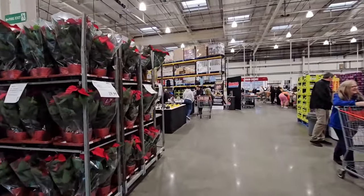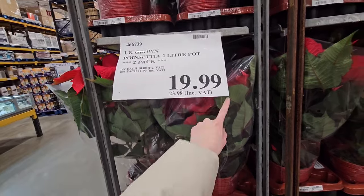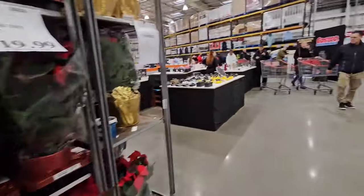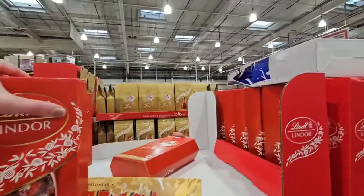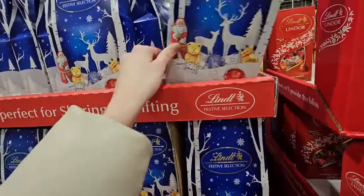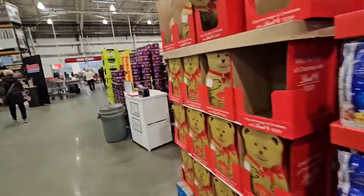Today they also have perfumes and sunglasses. £23.98 for two of these flowers. You can buy £23.98 for two of those. They are too big, I think. They have the Lindt chocolates for $7.49. That's the Black Friday sale as well, I think. You also have the festive selection, where they have the classic bowls, the bunny, Santa Claus and stuff. We lost that somewhere. So we're looking for him right now.